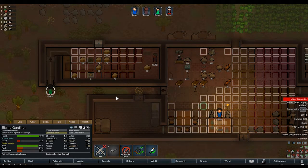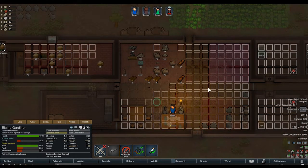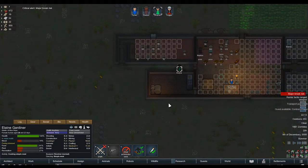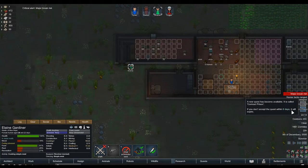Cooking a simple meal. Okay, so she's just cooking at the moment. Okay, cool. So we're going to continue to advance the flooring to make sure that the base is not as ugly, so it doesn't have such an impact on our colonist. And also, we're gonna potentially try to add a space for research.